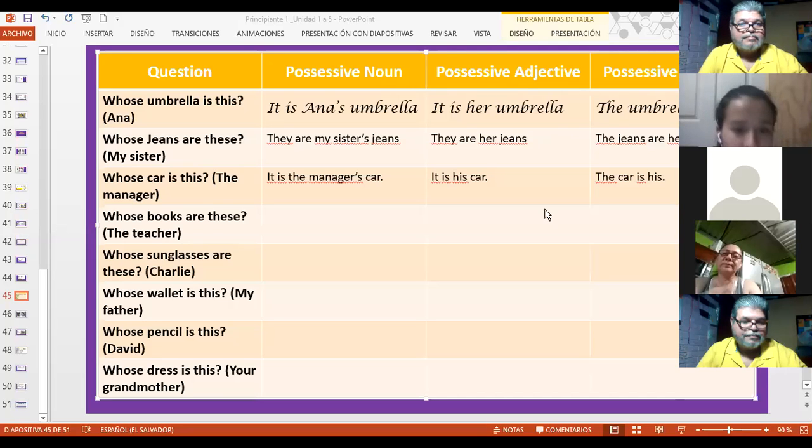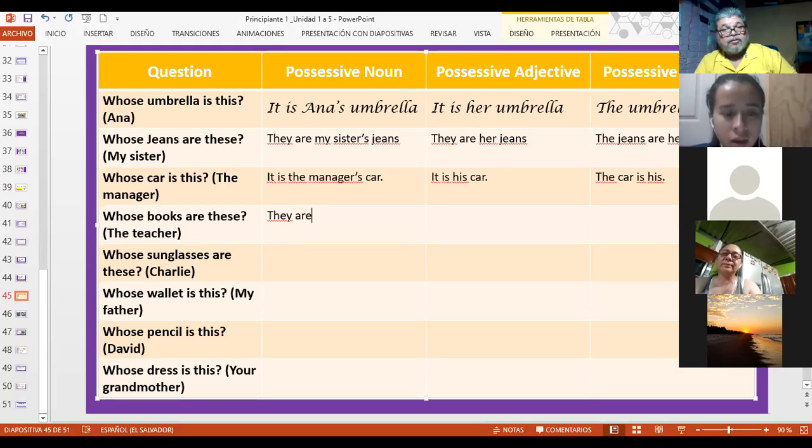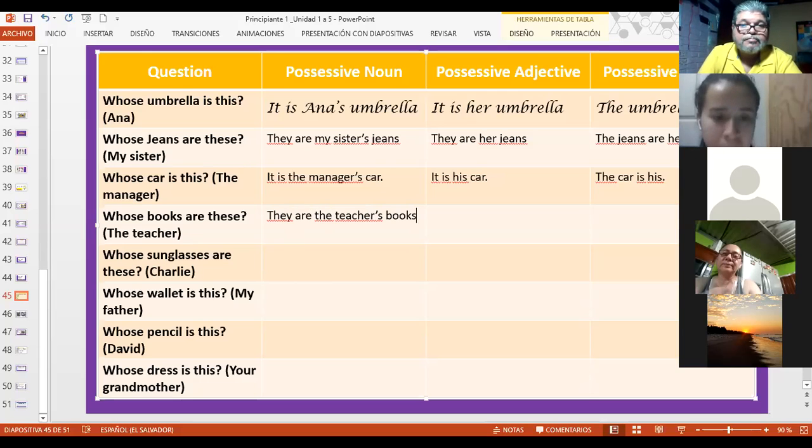Hello, hello. ¿Cómo van? Sí, con algunas dudas. Vaya, aquí están ya algunas que hicimos con otro grupo, ¿verdad? Pueden revisarlas. ¿En cuál van? En la tercera. En la de los libros. Ok. Whose books are these? The teacher. ¿Cómo sería la primera? They are teacher's books. Okay. Very good.